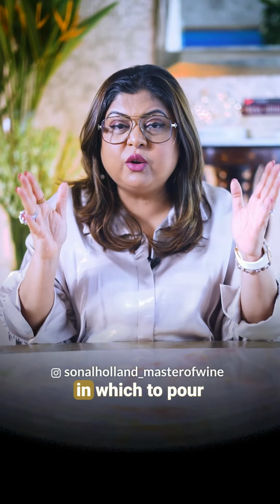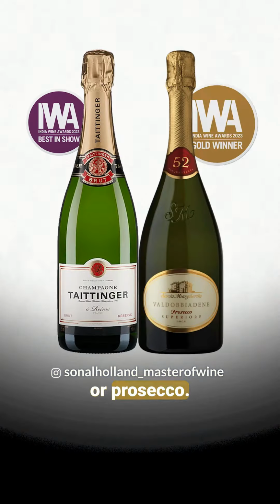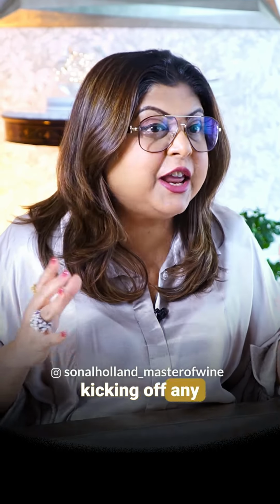Here's the correct order in which to pour different styles of wines so you impress your guests. Number 1, begin with sparkling wines like champagne or prosecco. Their light and refreshing taste makes them perfect for kicking off any occasion.